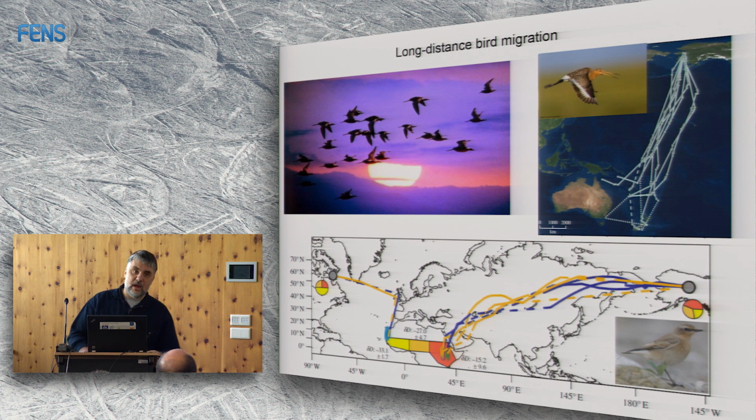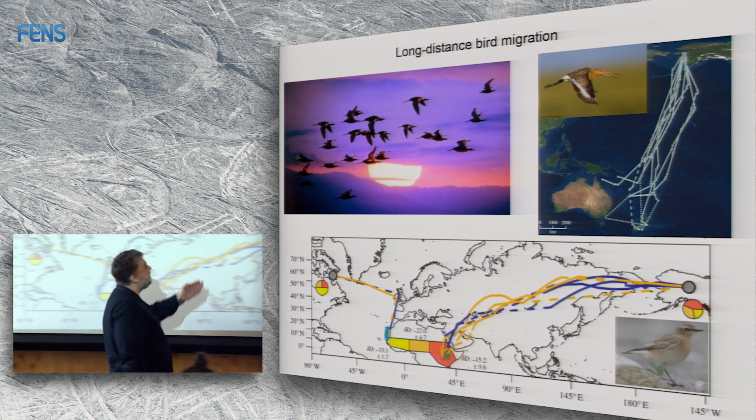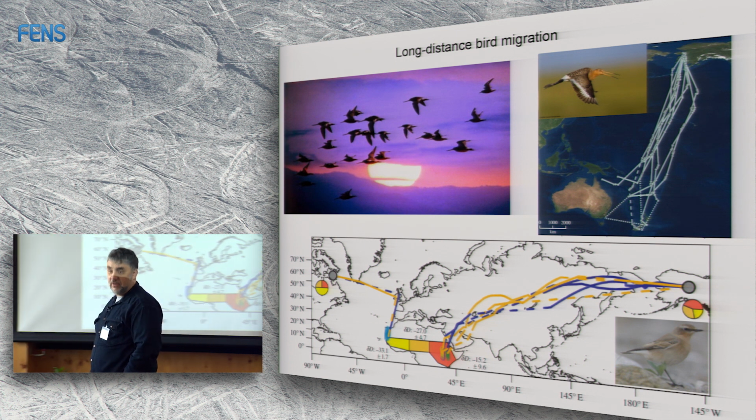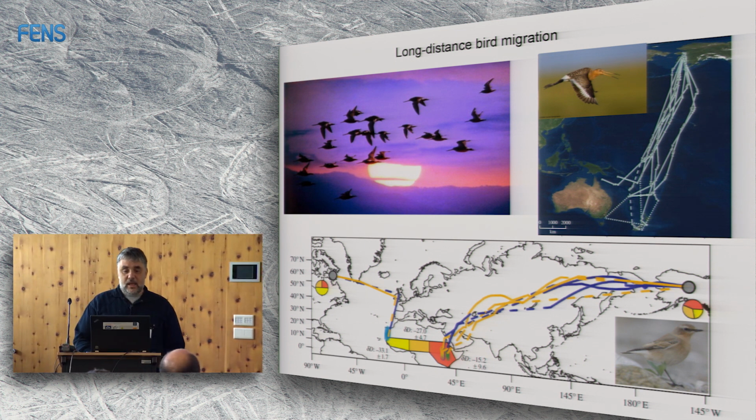It's very interesting how they cope with sleep deprivation, and certainly it's a very important navigation challenge, because if you make a small mistake and miss New Zealand, then evolution will continue without you. And this is just to show you that birds perform incredible things.